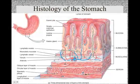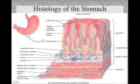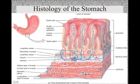And this is just showing you again these gastric pits as well. So you can see where the gastric glands are down here leading into the gastric pits. And then here would be again the mucosa of the stomach. And just so you know, these gastric glands are part of the mucosa of the stomach. So they're part of that outer lining, or I'm sorry, I should say the inner lining. So the lining that's closest to the lumen.